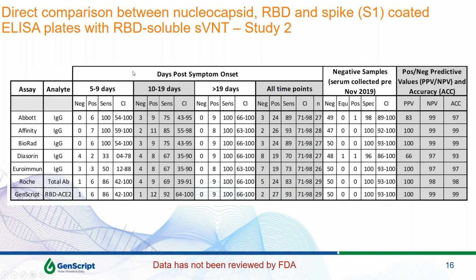So if we go to study 2, which was Health Canada. In this study, what we were lucky enough to see was that the samples were very nicely delineated between days post-symptom onset. And we were able to look at samples that were 5 to 9 days post-symptom onset. This was after natural infection recovery, 10 to 19 days, greater than 19 days. And then, of course, all the time points together.